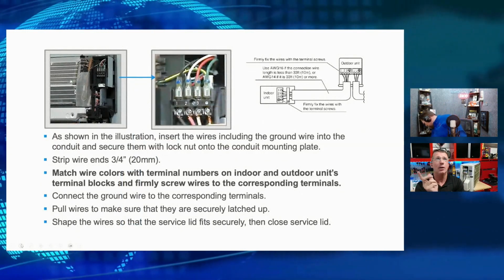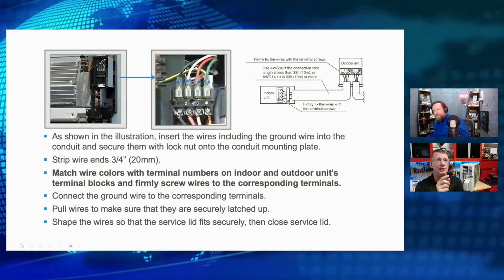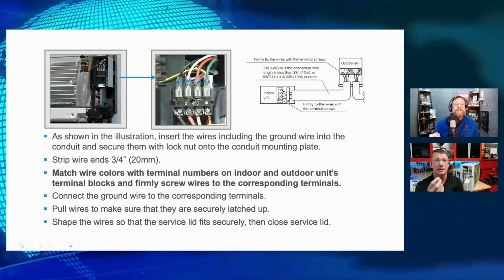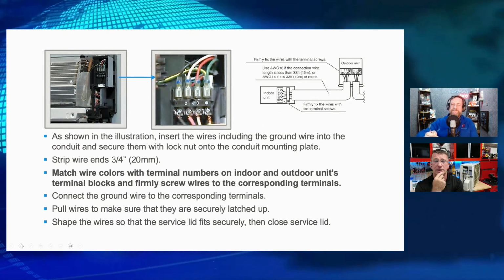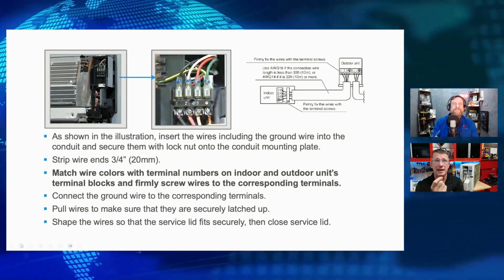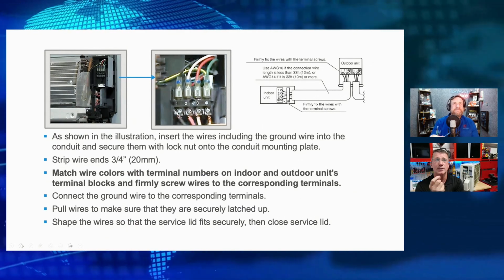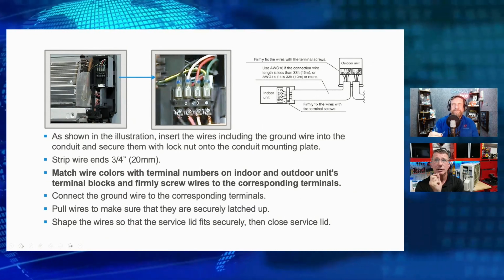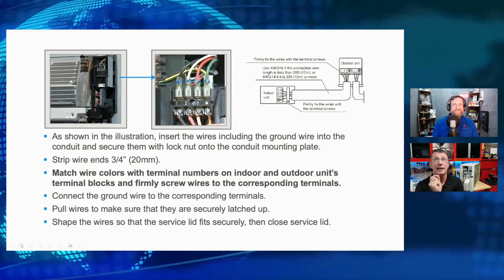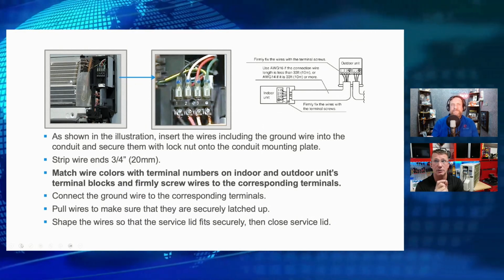So we're bringing our power to the outdoor unit. We're feeding to the indoor unit. I'm going to use a variety of pages from different installation manuals. So all of this is from different manufacturers, but showing what we're doing there. So as we land those, it's extremely important that we land the wires correctly from the indoor unit to the outdoor unit, and we have a dedicated ground wire.